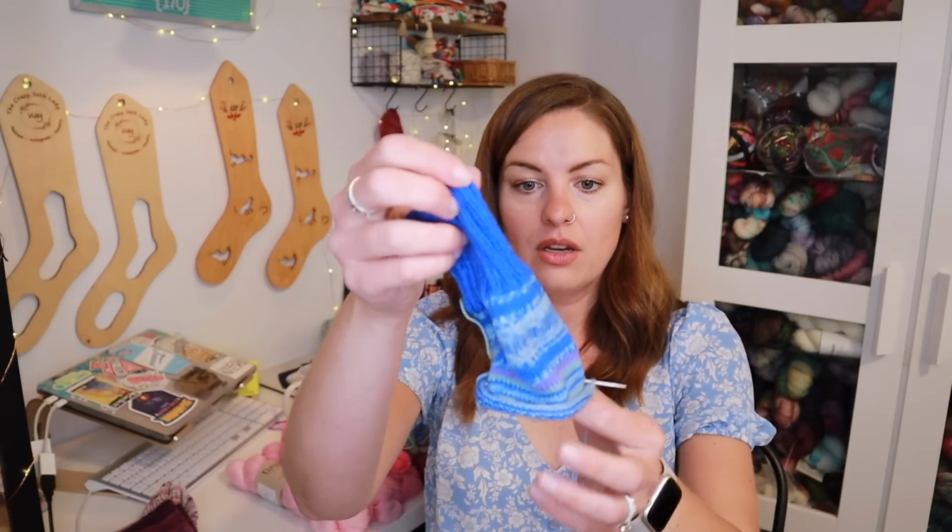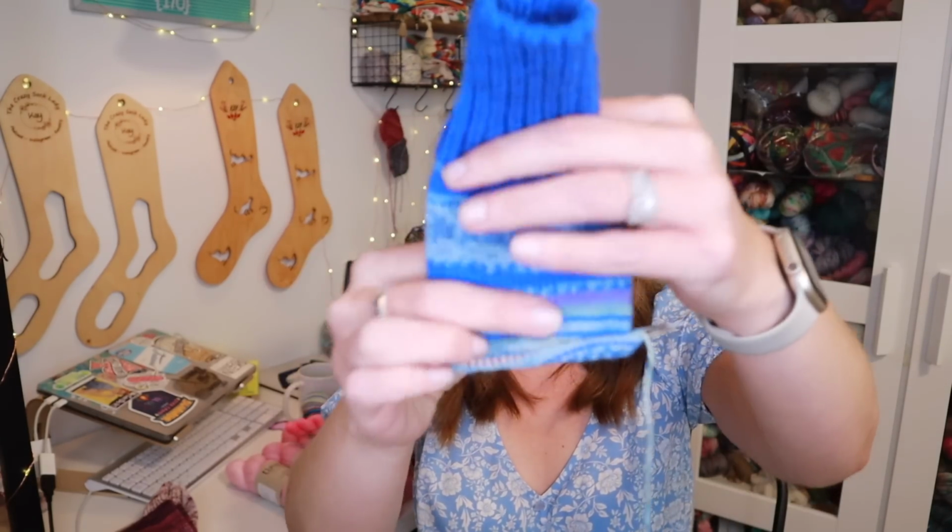What those will look like. This is the design line with Arnie and Carlos and Regia Pairfect, and the color number is 9138. Here it is so far.